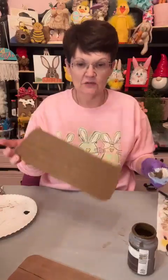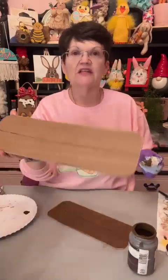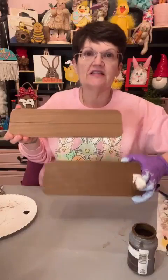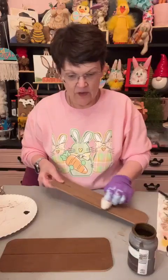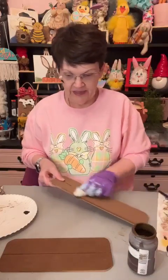Okay, so I made this one darker, and this one is still a little bit lighter. See the difference? So I'm going to take the darker, and we're just going to go over the edges just a little bit on this one so it kind of goes all together, okay?